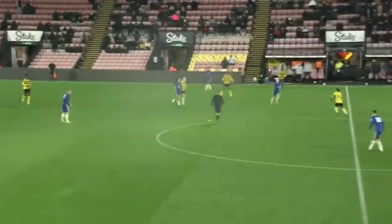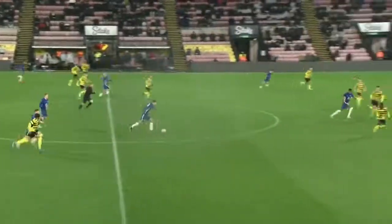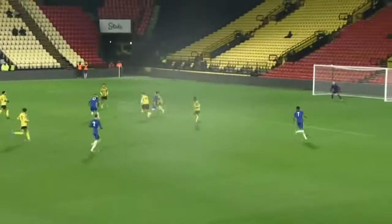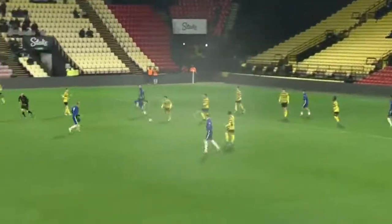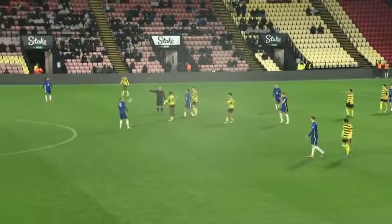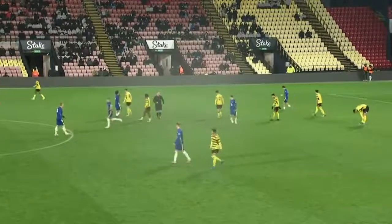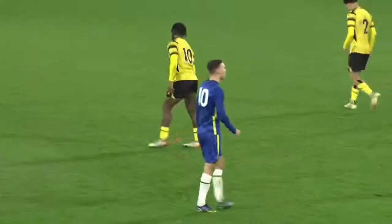By Gilchrist. Vale again, room to run into as well. He's got Mothersill to his right, he's got Castledine to his left. Might just open up for himself here. He can't, though, get himself past Ryan Andrews, who produces a strong challenge to close that door. It's a shame for Harvey Vale, just overdid it a tad, had options in front of him.